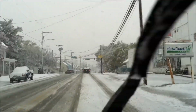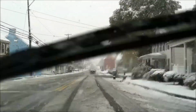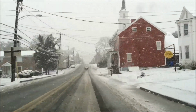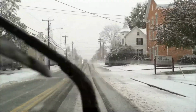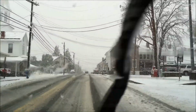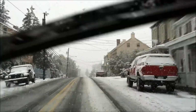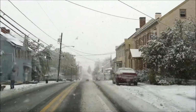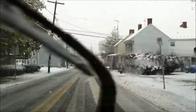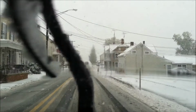So we're getting up. This is the main intersection here in Jefferson. Pull off here and grab some photos. It's always fun to grab pictures of flowers with snow on them, although normally you'd see that type of thing in the spring. Those early daffodils. That's the pastry shop and the butcher on the right hand side there.